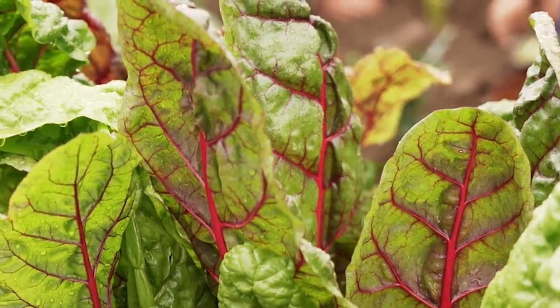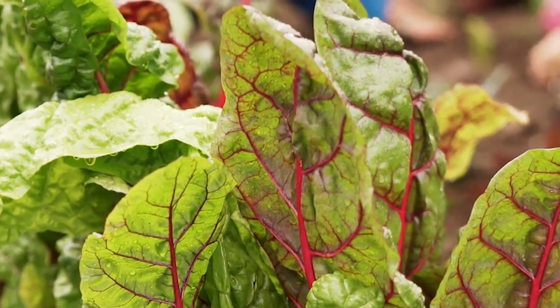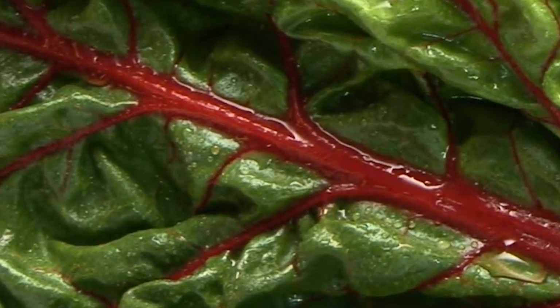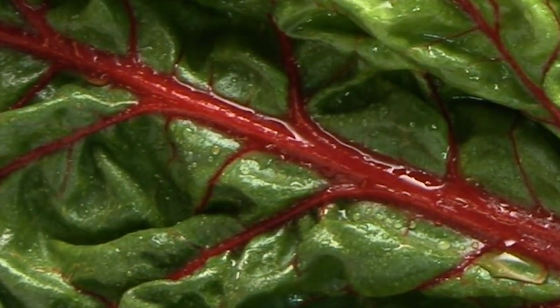The first leaf that holds great importance, Swiss chard. Swiss chard has a vibrant dark green color that's often compared to the hue of deep space. With this color comes an abundance of essential nutrients that are vital for maintaining optimal health. Among these nutrients, potassium takes the spotlight.